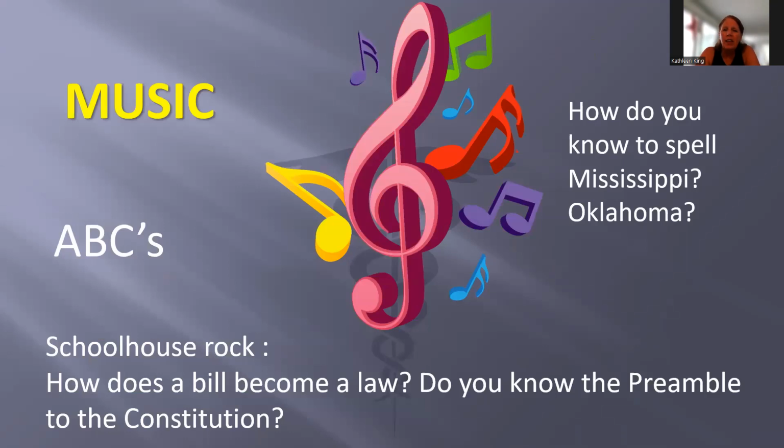Music, oh my goodness. Most of us understand how critical music is for youngsters. Preschools, they use music all the time. We use music to teach the ABCs, twinkle, twinkle. Music is a great way to remember things in our brain. Because again, there's a rhythm to it, there's a pattern to it. We like patterns, our brain, our memory likes patterns.